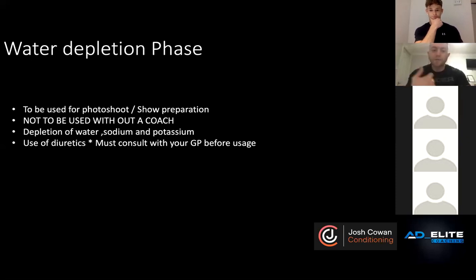So when we're talking about water depletions, what are we trying to do? We're trying to deplete water, sodium, and potassium from the body. There may be use of diuretics in here as well. Diuretics is more of an extreme approach, potentially bodybuilding shows, not really for photo shoots.